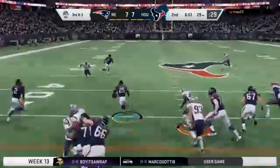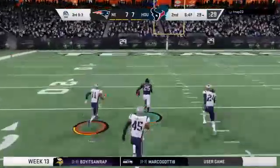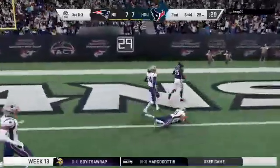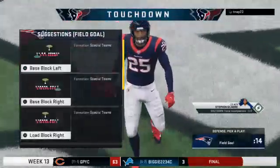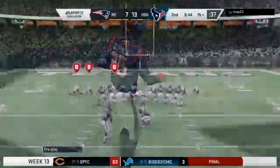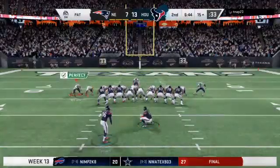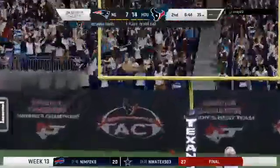They'll try and run for it. Here's Johnson. And nothing but daylight ahead. The 20. 10, 5, and he's in. Touchdown, Houston. Duke Johnson, his 3rd touchdown now on the year. And the Texans have taken the lead. And with that carry, he's already over 100 yards here in the first half.